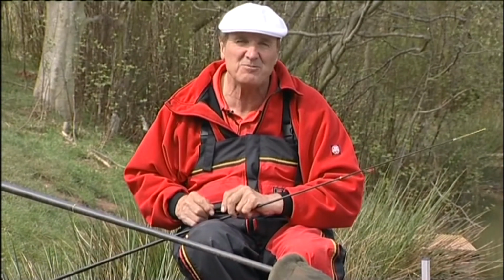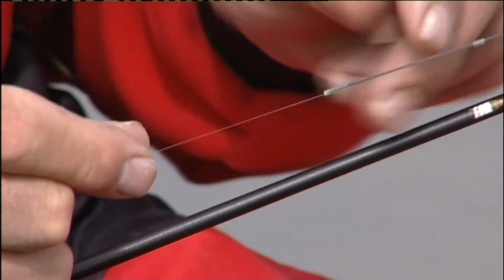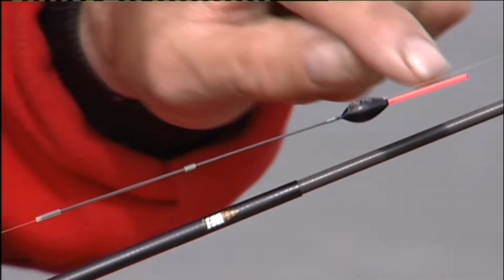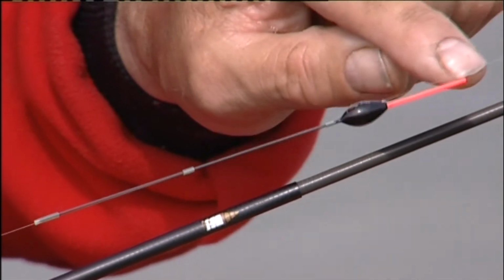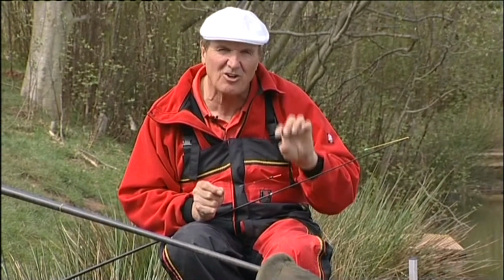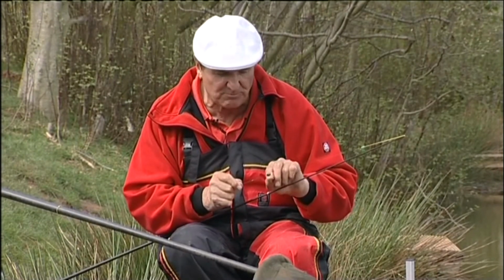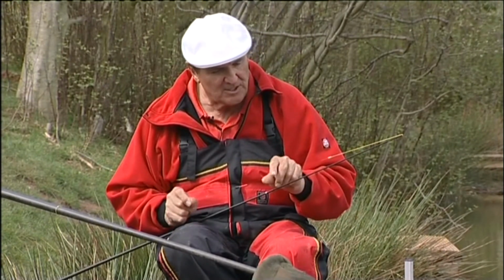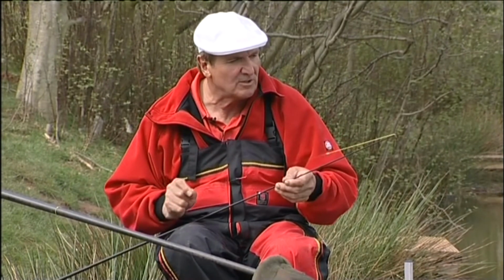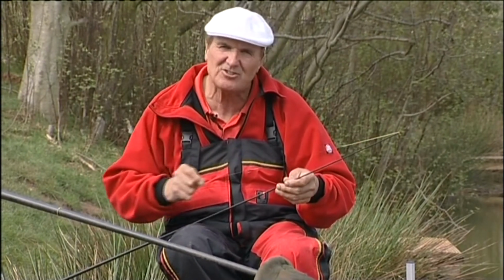Main line is 010, which is about 2.5 pound breaking strain. The float itself is 0.15 of a gram. It's got a carbon stem and a nice, quite thick nylon bristle, so you can really see when you're fishing with pellet. A good sized bristle, but level, almost level with the water, is always better. And a balsa body. And about 14 or 15 inches above that to the connector, where I have a number 6 elastic. The elastic is just a cushion.